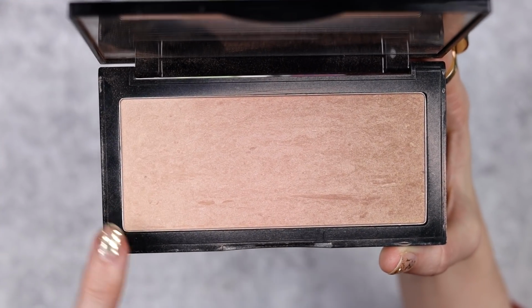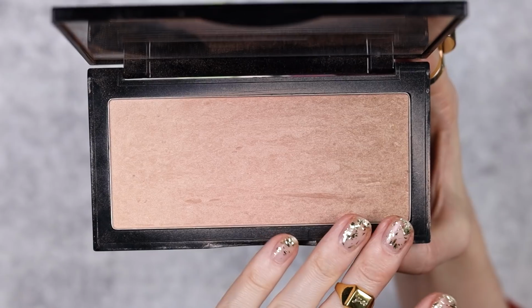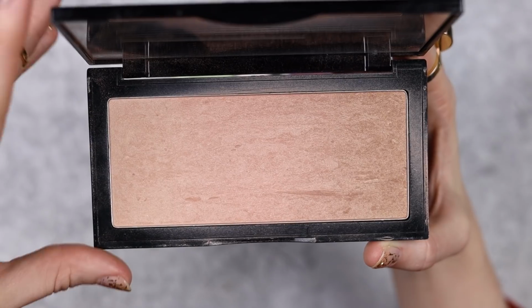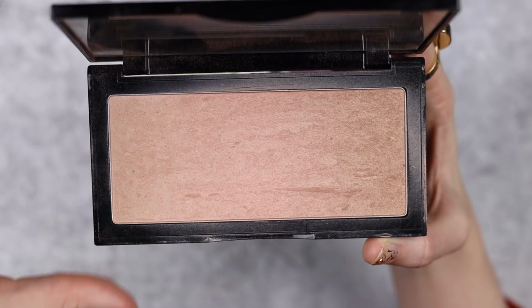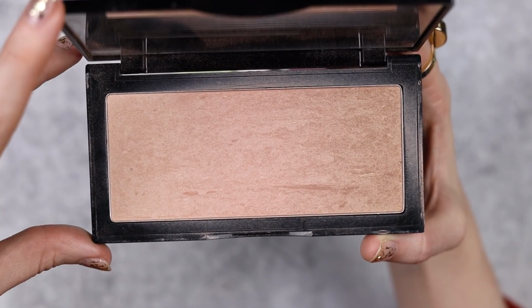So I use this as a bronzer. I like that it's slightly illuminating because it's never cakey on me. It's very, very finely milled. And if I bring it up onto my cheeks, it is quite luminous in this really soft way that I love. It's like a great multi-purpose product, but what I primarily use it for is bronzing up my neck to make my neck match my face better.